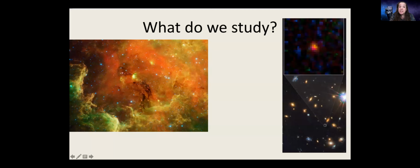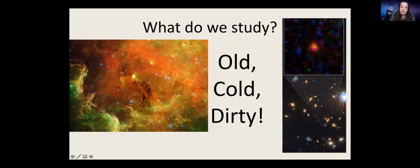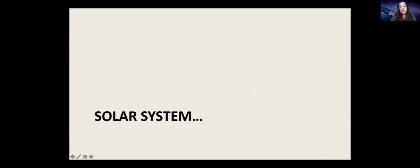Okay, so what do we study with Spitzer? Well, basically it can be summarized as the old, the cold, and the dirty. So we're looking at very old things, things from the very beginning of the formation of the universe. We're looking at very cold things, and we're looking at dusty things because the infrared is really good at seeing all of the fluffy stuff, all the dust and gas.